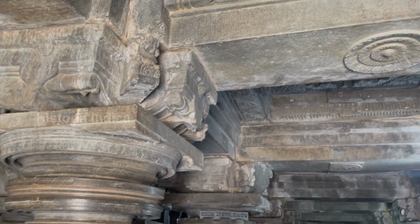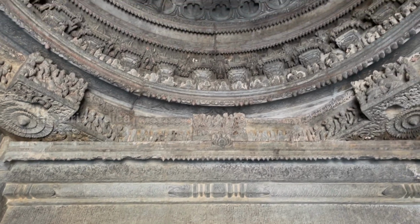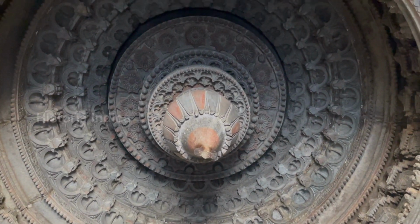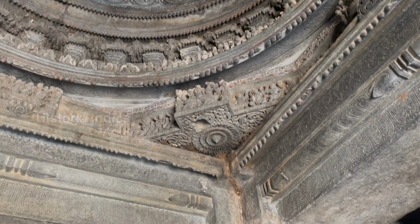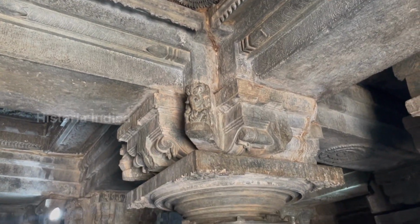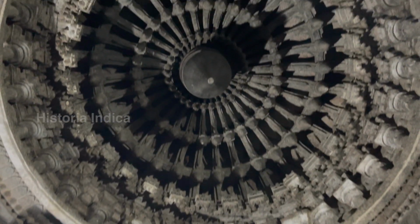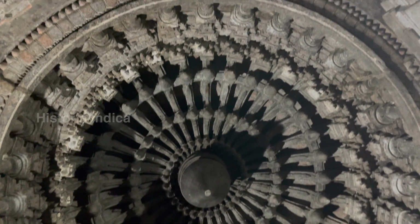Between the pillars, the ceiling has 16 panels with domes that have intricate stone carvings. The central part of the domes have banana bud motifs in various stages of bloom. There are 16 ceiling panels and all of them have different carvings.